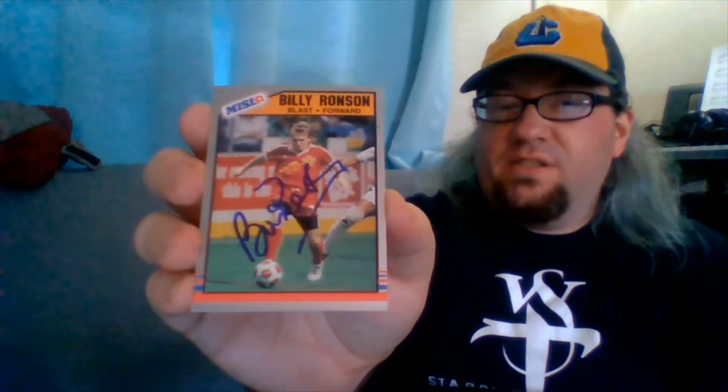Of course, I mentioned... totally blanking on the names now. I mean, I've been at this for a little over half an hour now. But yeah, Stan Stamenkovich died in 1996. You had Mike Reynolds die as he was active as a player. And one other one to mention here that I got in a trade was Billy Ronson. I think it was around 2016, 2017, somewhere around there, died of a heart attack. So a lot of Baltimore Blast players there from the 1980s and early 90s who have died young.